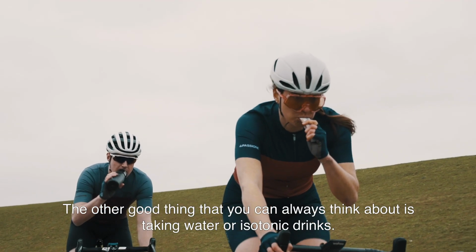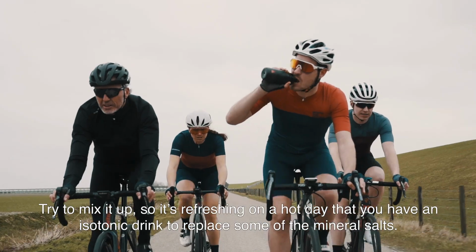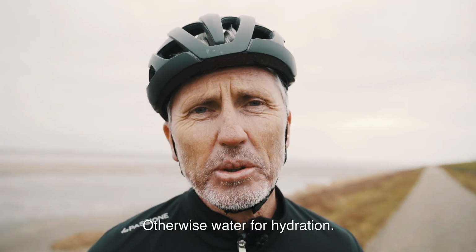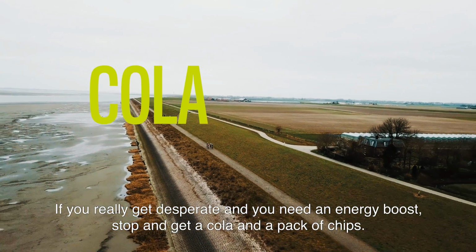The other good thing that you can always think about is taking water or isotonic drinks. Try to mix it up so that, especially on a hot day, you have an isotonic drink to replace some of the mineral salts. Otherwise, water for thirst quenching. If you really get desperate and you need an energy boost, stop and get a cola and a packet of chips even.